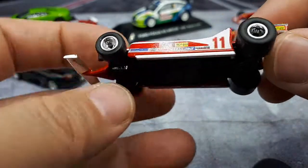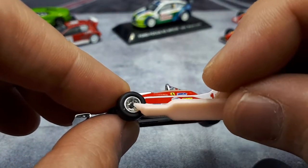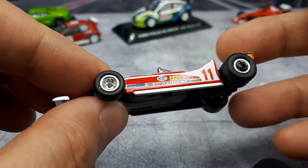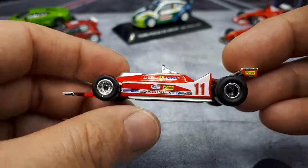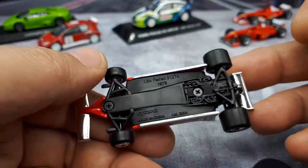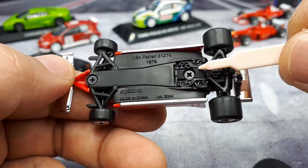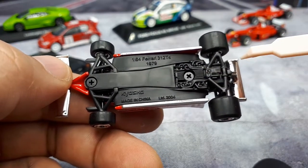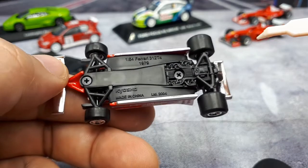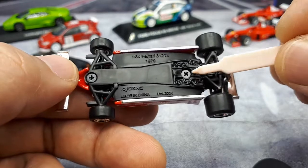Let's see. So yeah, these Kyosho F1 cars. So you can see the axles here, the like Hot Wheels styles, just the steel axle there. Would have been nice to maybe at least paint that silver or something like that. Underneath, actually some details there of the engine. It's a flat V12. In 1979, they only had 5-speed transmissions. But this thing was making like 515 horsepower out of this 3-liter engine.